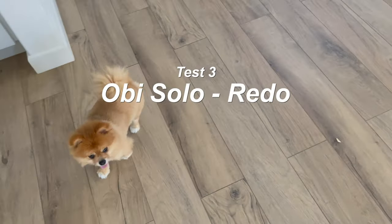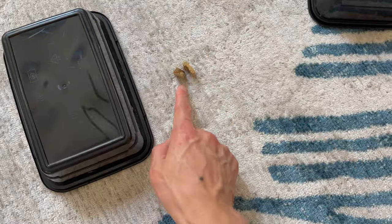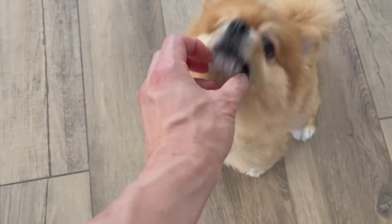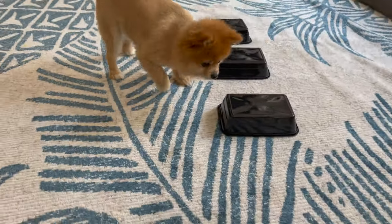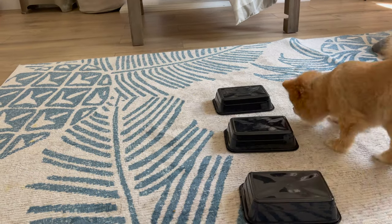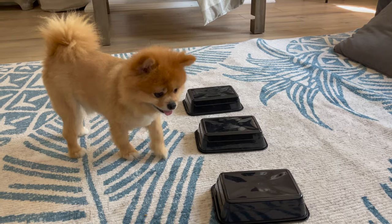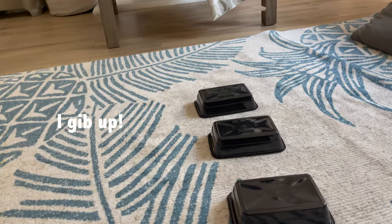Okay, go free! We had to remove Peanut from the site, so we're gonna try this again with Obi. Treats. Let's go here. Obi, come! Come here, Obi! Come boy! Obi, sit. Sit. Good boy. Okay, go get it! Get it! I'll be over here!